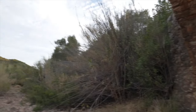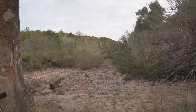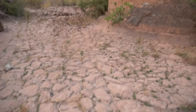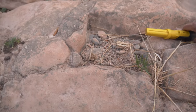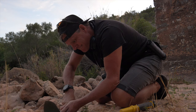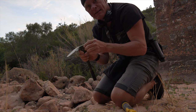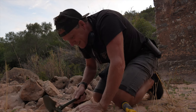Well, I'm gonna scoop out this riverbed. So let's get going. We got another hour of light left. Another 20. It's at 2026. Woo! Let's get my pinpointer out. Yes. Should be right there. This is just an amateur digger. If I find gold, I'll get a better one.